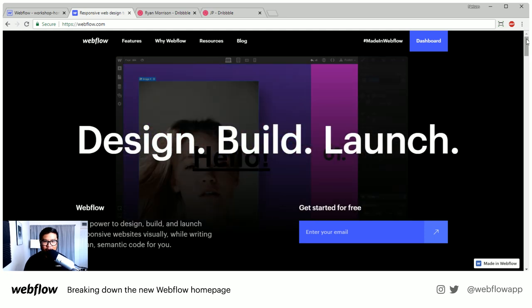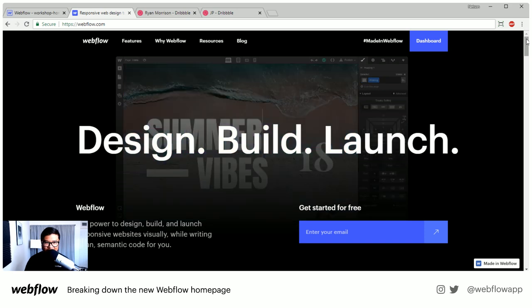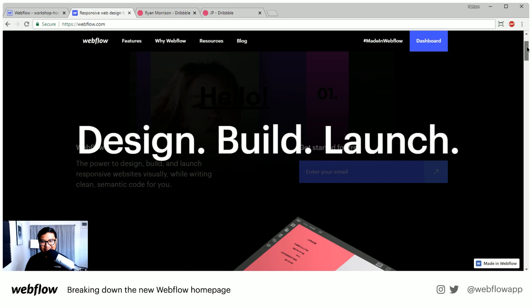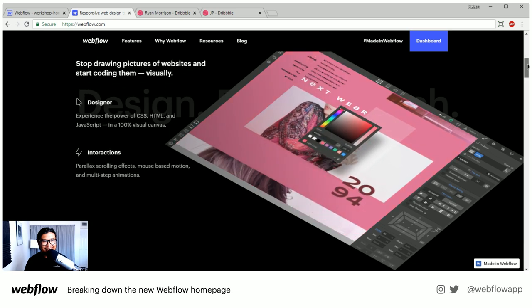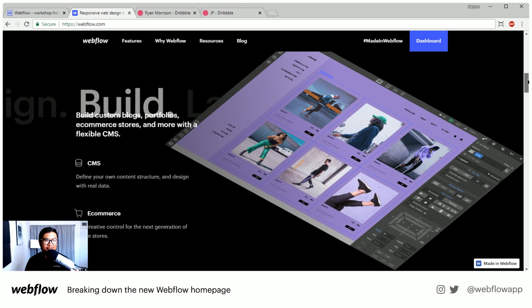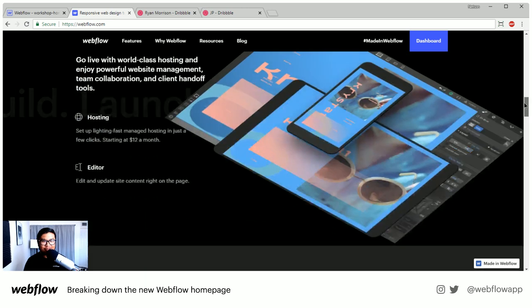But this one, it's not a full screen background video, but it's just enough to pique your interest. And as we scroll down, the fun begins with all this parallax scrolling stuff. Oh, here we go. It's just intense. And it brings you through the story of design, build, and launch, the three things that you can do inside of Webflow.